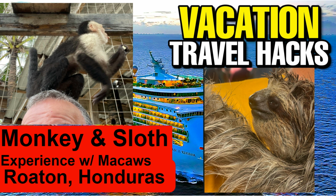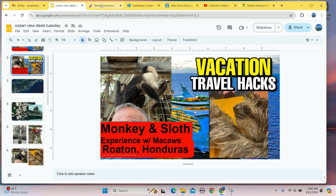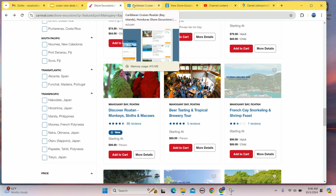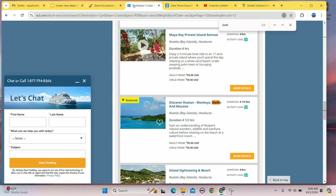And this excursion actually has many different names and many different prices. We did this in 2019 on Carnival. It's called Discover Roatan, Monkeys, Sloths, and Macaws. We actually saw several people from Carnival at the excursion that we did.